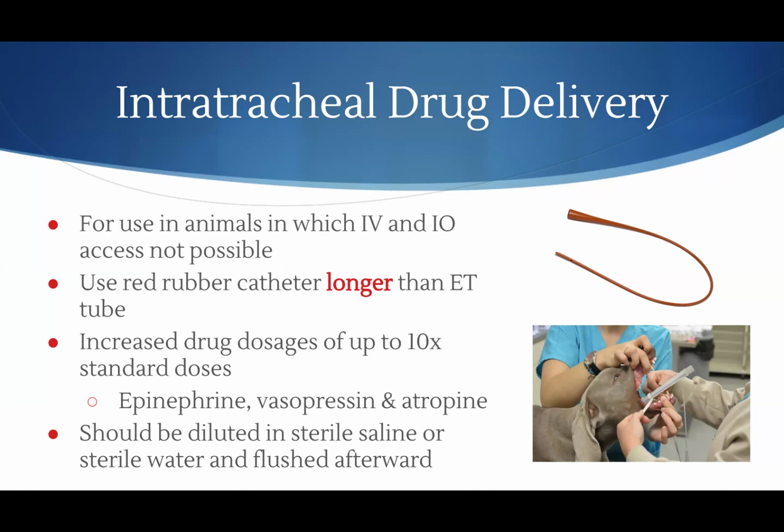What we'll do is use a red rubber, sterilely ideally, or as clean as possible, that's longer than the endotracheal tube, so we want the end of the red rubber to pass the end of the endotracheal tube within their airway. So we know that the drugs are actually being delivered to the airway and not the inside of the endotracheal tube. In this situation, though, we're giving doses of these drugs that are up to about 10 times what we would normally be giving intravenously. So keep that in mind as well.